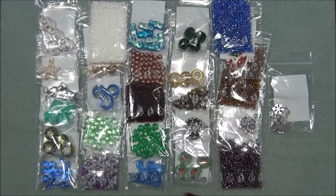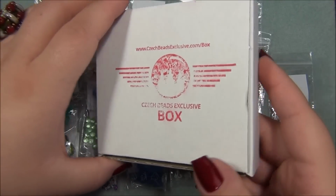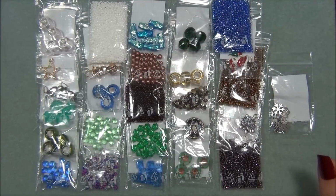So this is everything I got. Isn't this a lot? It seems like a lot of stuff in this box. And they put it into this tiny little box. It's all just crammed in there.